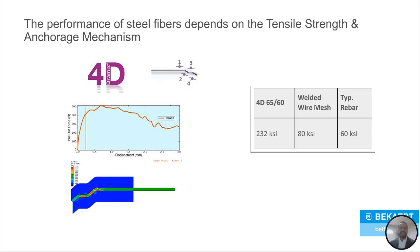By having such a high tensile and better anchorage mechanism, we're able to control cracks better. And when we compare to any conventional system, you see the tensile capacity, even for our lowest performing fibers, is going to be at least 4 to 5 times greater.